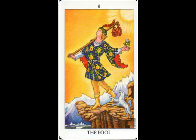In 2003, the Radiant Rider-Waite came out. Very bright colors, but not as much variation in shading, and for some reason a heavy use of the color purple. The facial expressions aren't caught the same way, even though it's a redrawing of the original artwork. It feels different. It has a beautiful starred background on the cards.